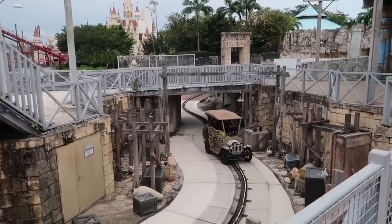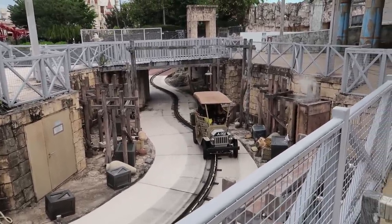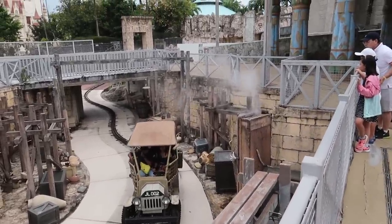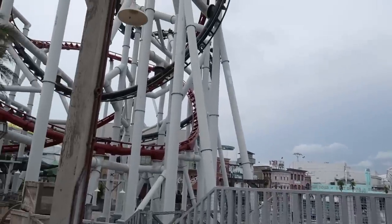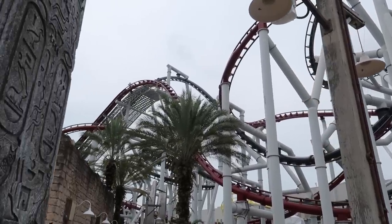And yeah, here's another one of those unique attractions that you can't find in Florida. You got a little vintage car steam ride here in the Egyptian area. There you go, got some movement around the side there as well. Great views of Battlestar Galactica just here as well. There's a look at it in action. Cyclone going around just there.